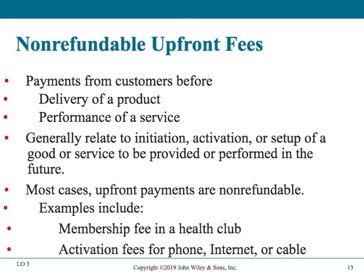Okay, what about non-refundable upfront fees? Those are payments from customers before the delivery of the product or promise of services and generally relate to installation, activation, or setup that will be provided or performed in the future. In most cases, those upfront payments are non-refundable. And examples include membership fee in the health club or activation fee for the phone, internet, or cable.